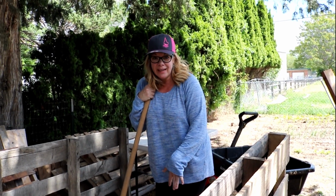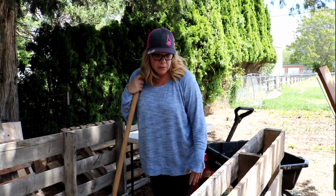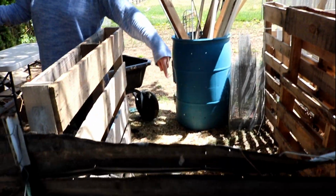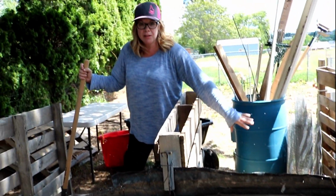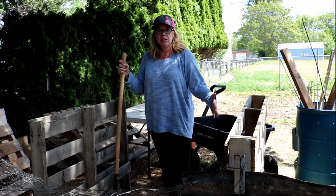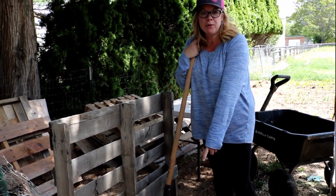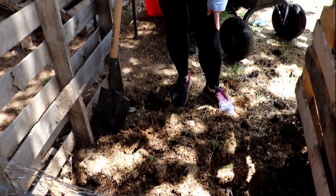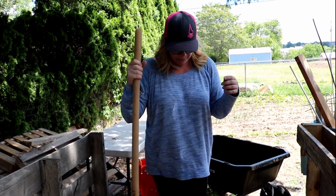So this is the second compost station, or whatever you call it, I don't know. All the fresh stuff goes in here, and after it decomposes a little bit, I move it over to this side, and then I come out here and mix it and shovel it. But look, at one point we threw away a pumpkin and pumpkin seeds, and you can see all the pumpkin sprouts coming up in the compost. So we might have an extra pumpkin patch. That's kind of funny.